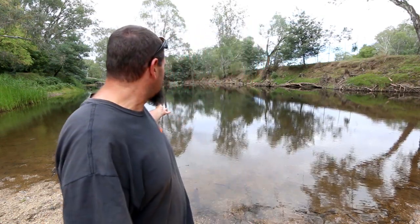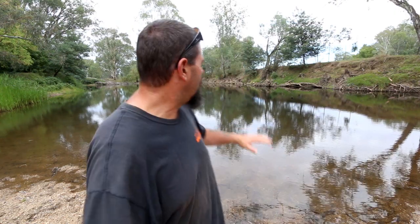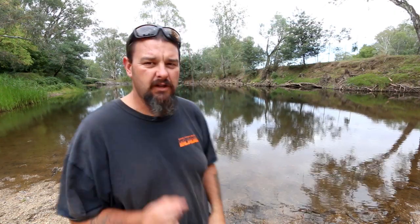This is the last river roundup for summer because it's autumn in a couple of days. I'm on the banks of the Ovens River, just upstream of Wangaratta in the nice clear water, and this is an ideal stretch of water for fishing with surface lures, and I'm going to talk about surface lures in a second. But first I'm going to tell you about the horse.